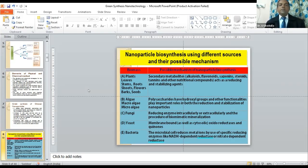First, plant leaves, stems, roots, barks, seeds and so on have secondary metabolites. The phytochemical constitution of these plants includes secondary metabolites like alkaloids, flavonoids, saponins, steroids, and tannins. These phytochemicals are helpful to act as reducing and stabilizing agents of the nanoparticles. The reducing and stabilizing agents are also capping agents, so that the nanoparticles will be stable and you can easily prepare them while using plant extracts or herbal extracts.